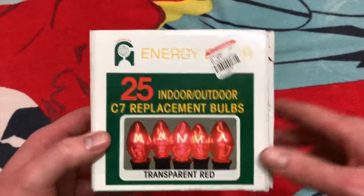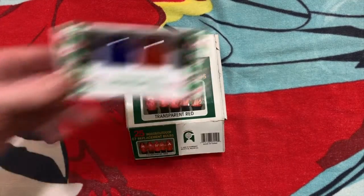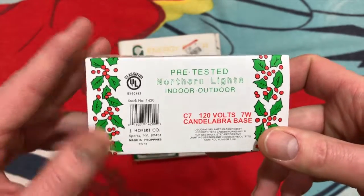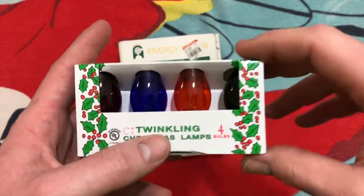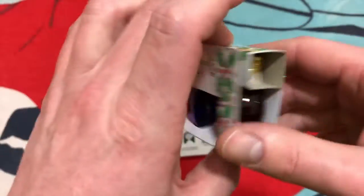So that came from the Goodwill outlet store. Okay, this came from another Goodwill, and it was $1 for 25 red bulbs. And this came from the same hardware store that I got these from. I don't remember if I mentioned this in another video. I think I did, but if I didn't, it's a local hardware store here. I may just get this wrong, it's like McLinden Hardware or something to that nature. If I remember correctly, I think that's what it was called. But yeah, that's where these came from.